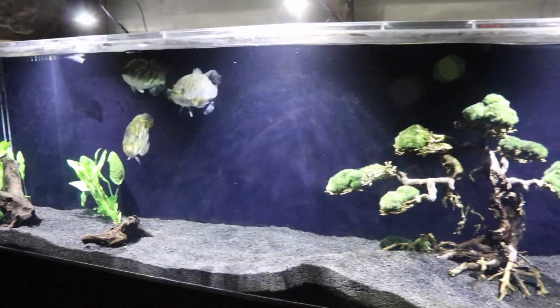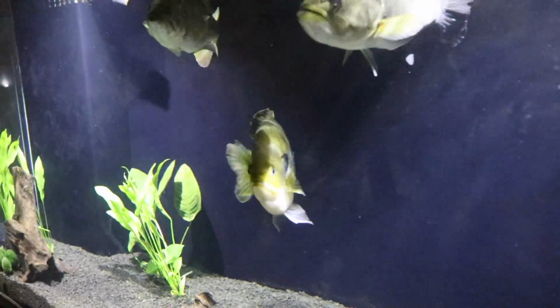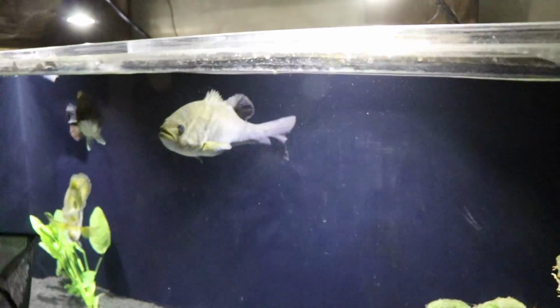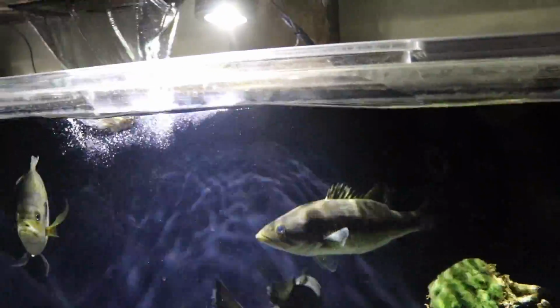Alright, one last thing to do before we unbox everything. Feed these fish. They're hungry. Let's drop them in some minnows here. Y'all ready to eat? Look at Sheriff. He said, I'm ready. Alright, here we go. Oh, we got them all caught up. Upside down. There we go.